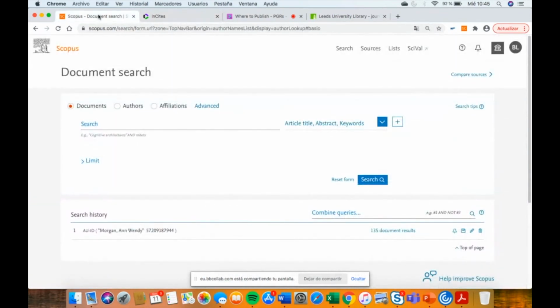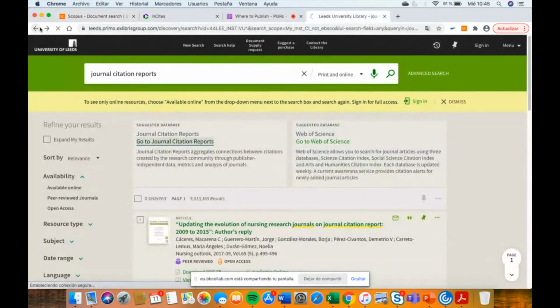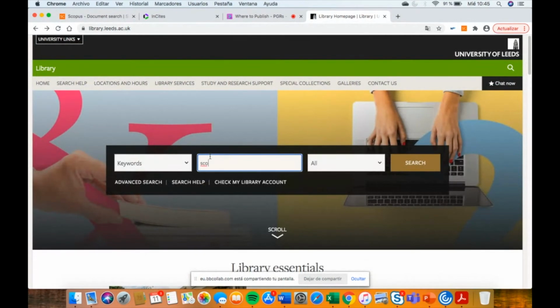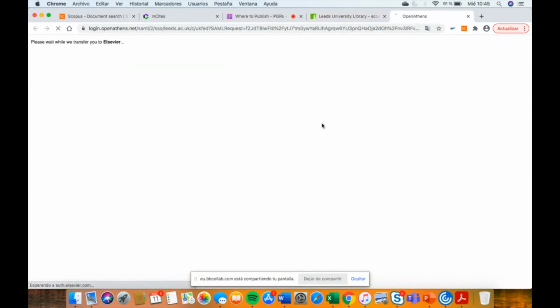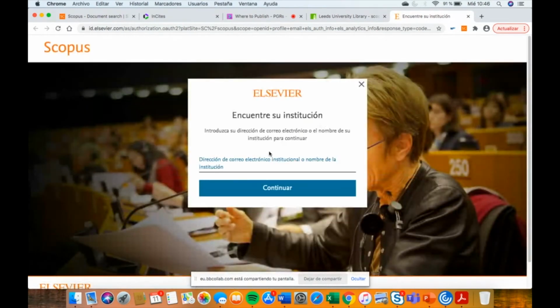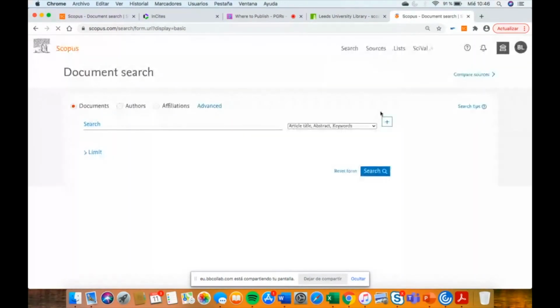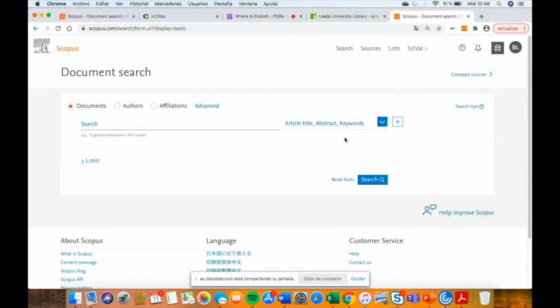So yes, this is the main page of Scopus. It's the same as before, you use the main library homepage. If you type Scopus here, search, and go to Scopus, if you are searching from home, you need to authenticate as you belong to the University of Leeds. This is not for free, unfortunately. It costs a lot of money to license annually. So this is the main web page of Scopus as a database, but we are not going to search anything in the web page now.